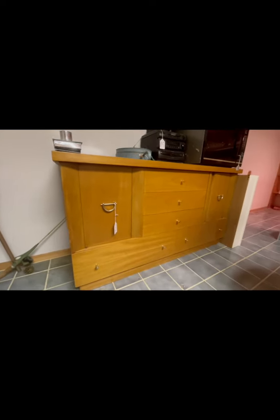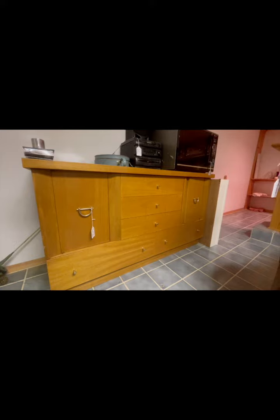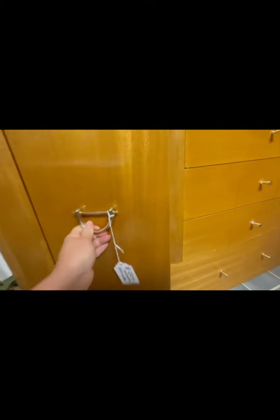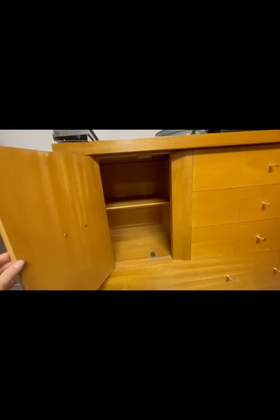I thought this buffet was absolutely gorgeous and I really wanted to get it, but again, for $225, it's just not worth it.